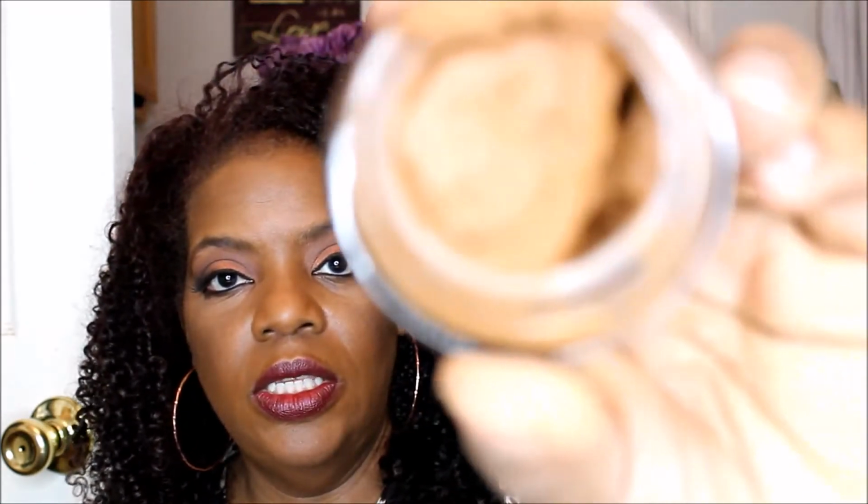And that's what that looks like. So we'll see how this is gonna play out. I don't know. Yeah, so this particular one is the toffee one.